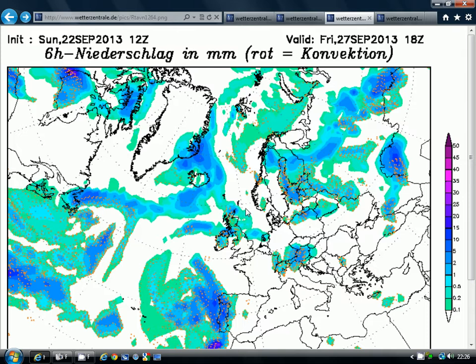Some showers still for Ireland and Britain, of course. Lots of showers, longer spells of rain. Some of them could be wintry over high ground across the northern parts of Scandinavia. That's up in the north and the northeast. Otherwise, not too much going on, to be honest.